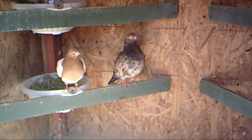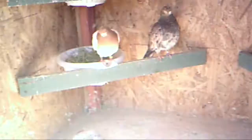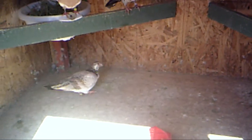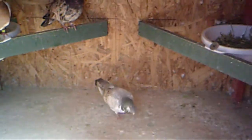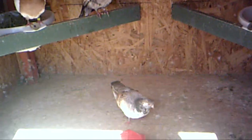I switched my feed from the mix. I was adding extra popcorn. I switched to mix with popcorn, and I'm adding pellets now. Get the minerals and all that stuff. Although I give them the grit, I keep plenty of grit underneath the coop here. Probably not the best way, but they like to come down and pick this oyster shell.